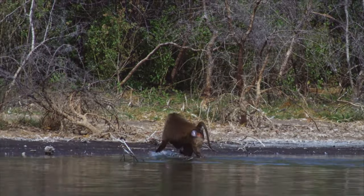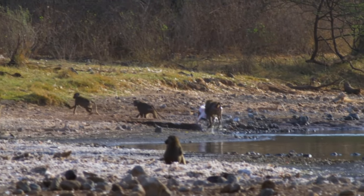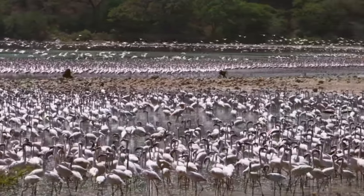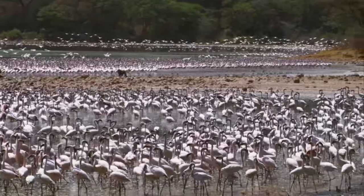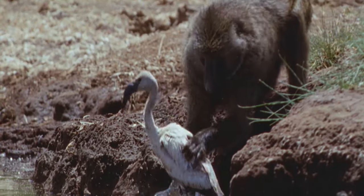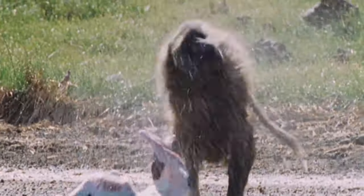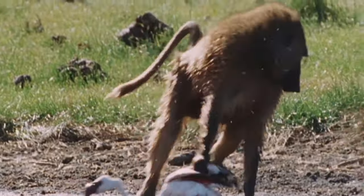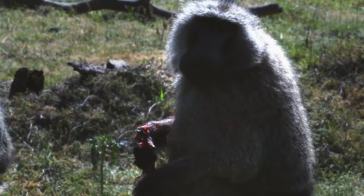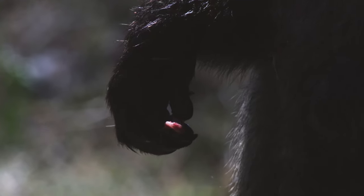The baboon takes his trophy of war up to the riverbank. Only baboons and other higher primate special forces have the manual gear to take down prey with their bare hands, and that includes humans. This baboon's tactile skills have earned him a good dinner. He might not be able to use a knife and fork, but his dexterity allows him to pull off the best pieces of flamingo meat.